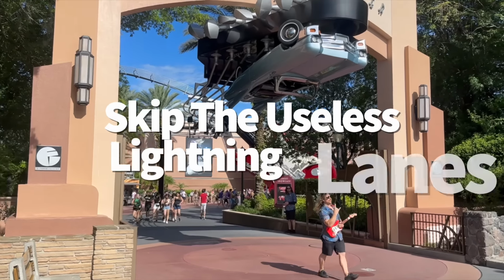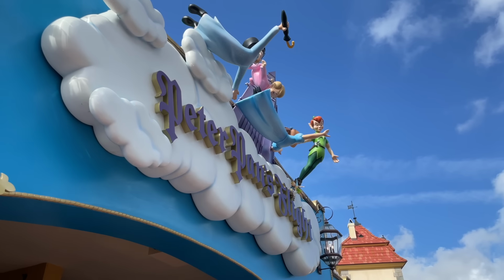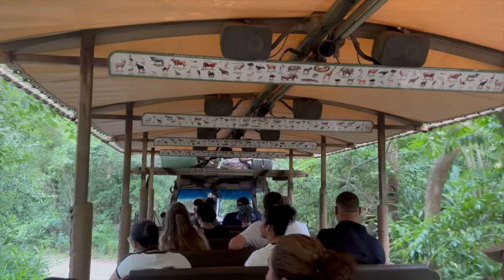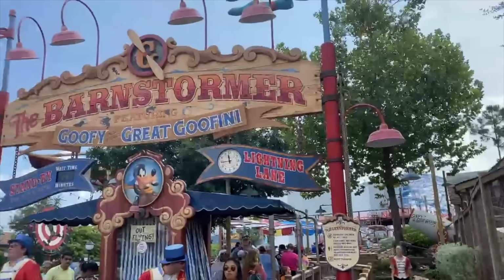So I can tell you to prioritize certain multi-pass Lightning Lane selections for Disney's premium Skip the Ride line service until I'm blue in the face. But when it comes down to it, you need to make sure you know which Lightning Lanes are actually going to be useful before it's time for you to make those pre-selections. Now, we're going to get to that in just a second. For now, let me explain how to pre-select, right?